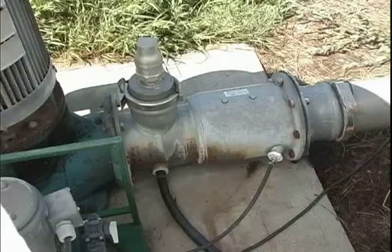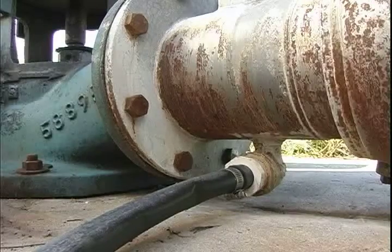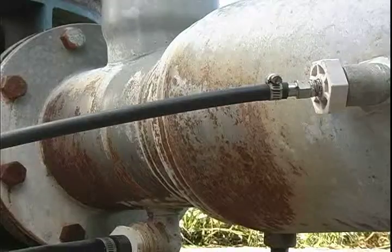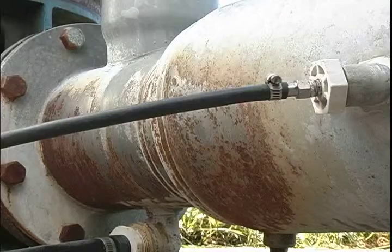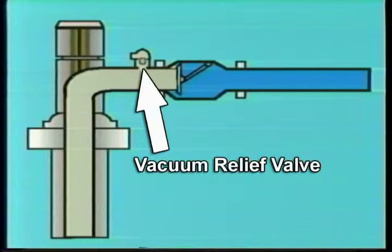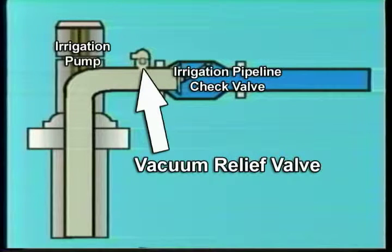Irrigation pipeline check valves ordinarily are part of a chemigation backflow prevention assembly. The assembly also contains a low-pressure drain, vacuum relief valve, inspection port, and a chemical injection port. Nebraska's regulations have specifications about each of these components. A vacuum relief valve is to be located between the irrigation pump and the irrigation pipeline check valve.